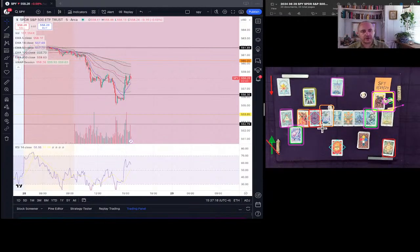Man, I gotta move my screens around. I'm so tired of turning my neck to the right like this. Just sick of it.